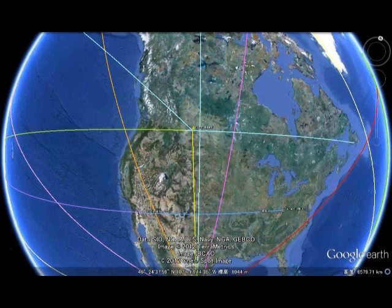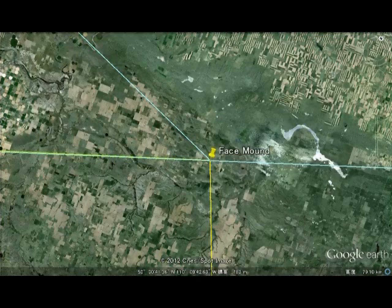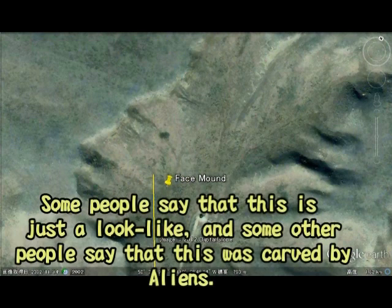When I first saw this man on the Google Earth, I was very shocked because it is said that this Indian head is a sort of nature effect, or that nature created this face, but I can't believe it because he's got very beautiful lips, a very beautiful nose and eyes and eyebrows, even eyebrows, right?